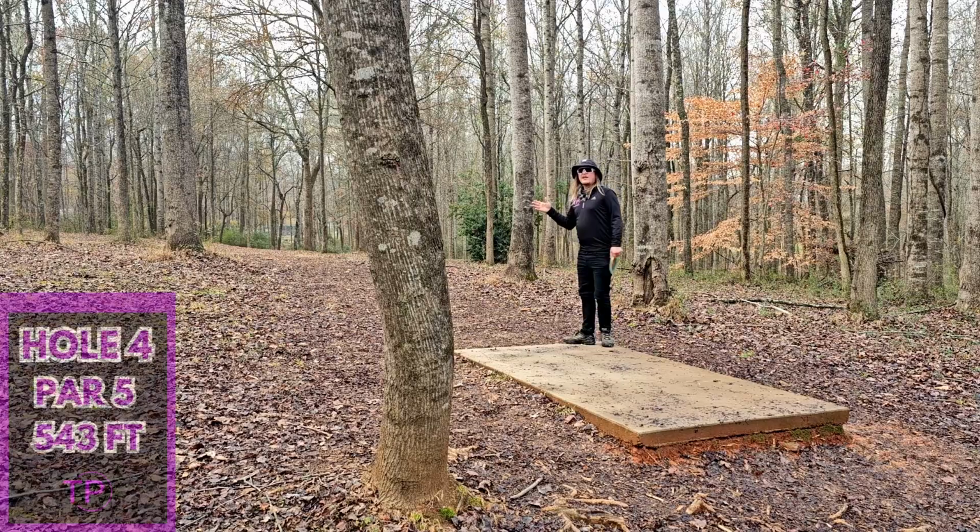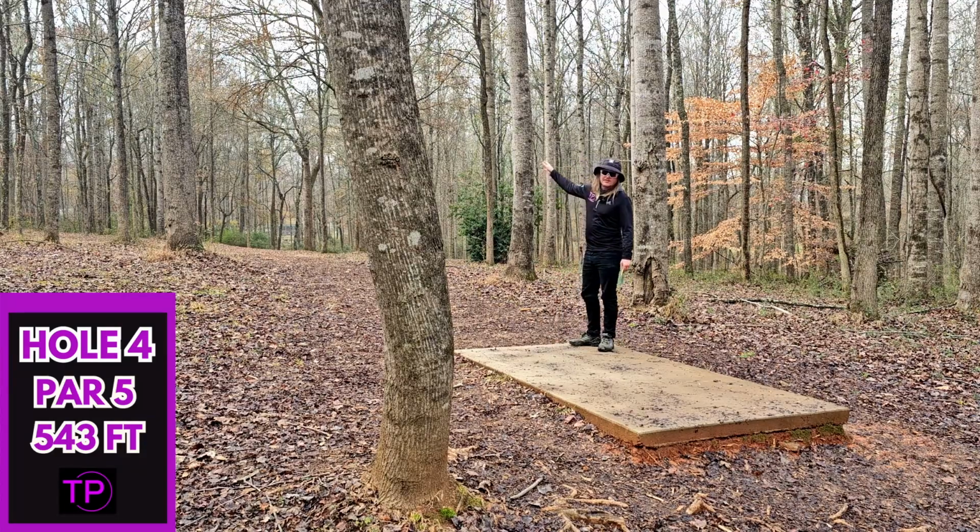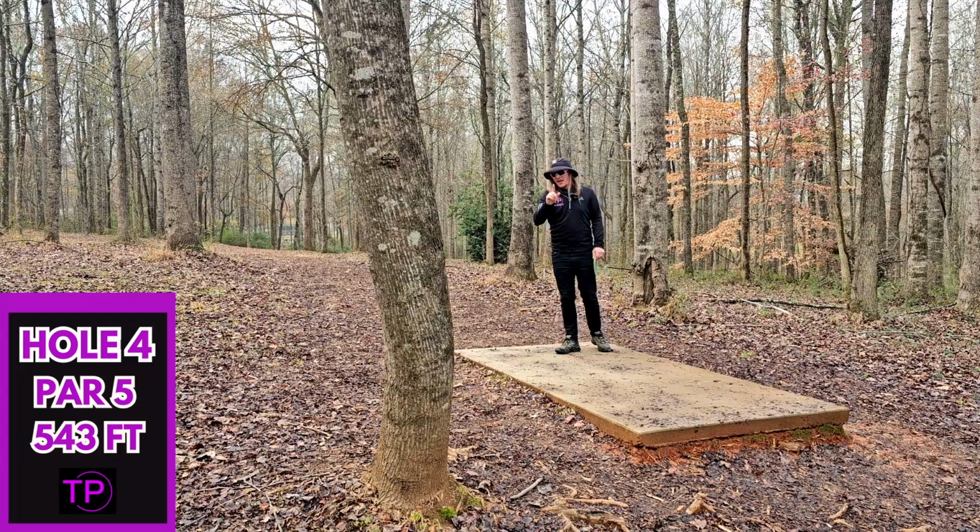Hole 4, 543 feet, and this is an absolute blast of a tee shot. It is going downhill, and we have to go with a massive anhyzer. The basket is tucked away somewhere down there. I am a little worried about the leaves on the ground for this one, but we are just gonna try to ignore them. Go with my hardest disc to find, and that is my Champion Boss.